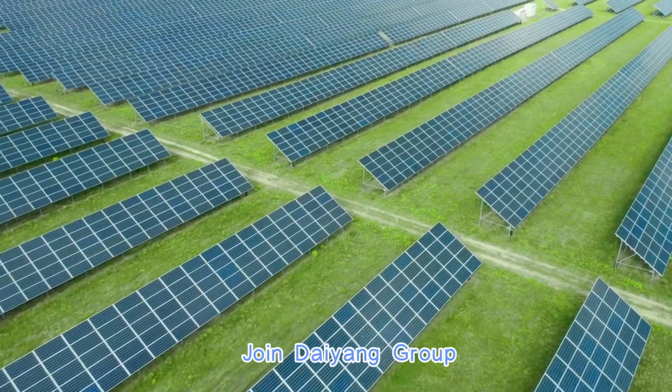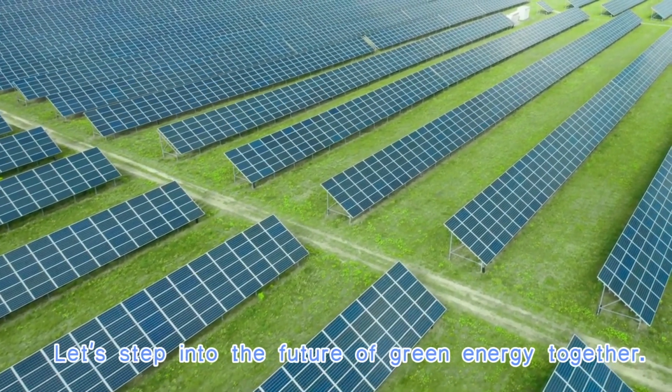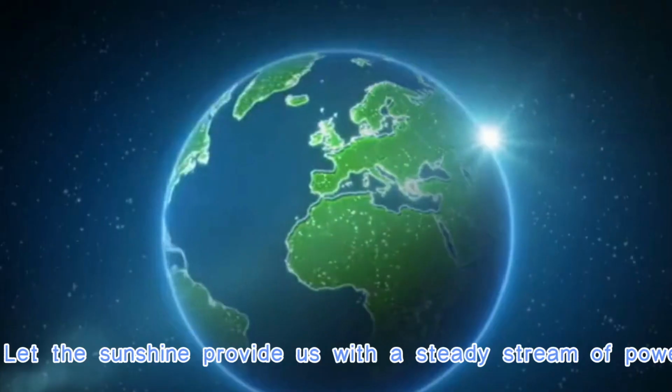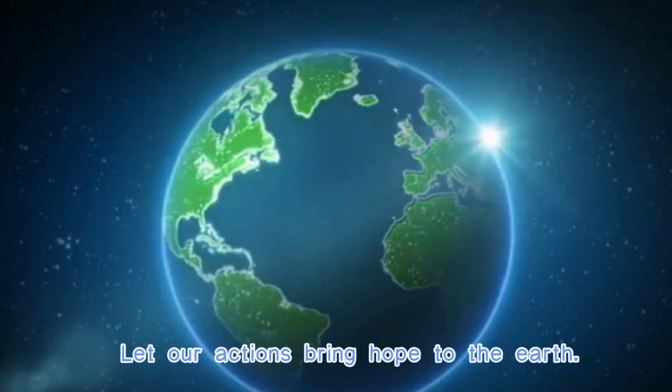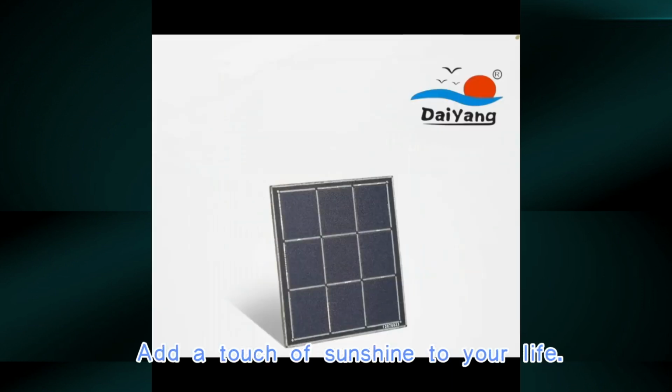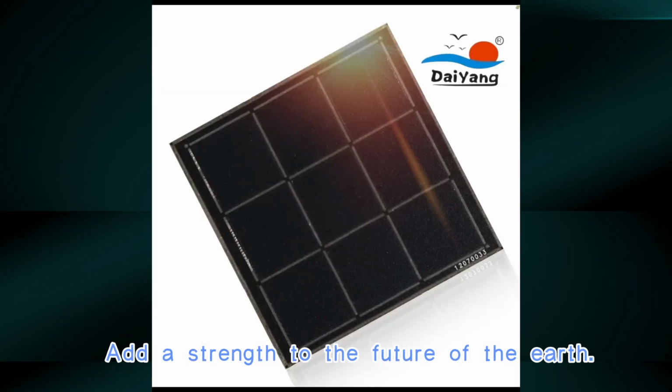Join Daiyang Group. Let's step into the future of green energy together. Let the sunshine provide us with a steady stream of power. Let our actions bring hope to the Earth. 0.5 watt patch solar panel. Add a touch of sunshine to your life. Add a strength to the future of the Earth.